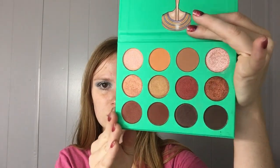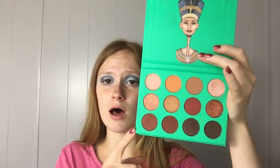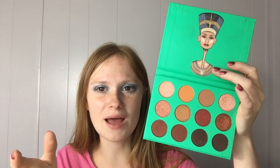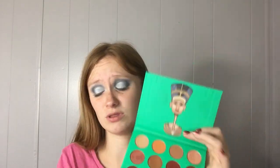Next is another Juvia's Place. This is the Nubian. This is the darker neutrals. Again, shimmer formula phenomenal. The mattes were pretty good in this. I just don't like the Juvia's Place colored matte formula, like the greens, the purples, the blues, but the neutrals are really good in mattes for them. Same with the shimmers. I'm just kind of weird, I guess.